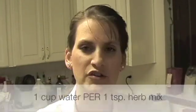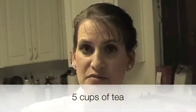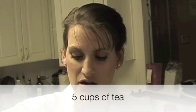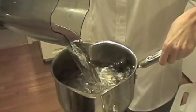Here is how we're going to make Cal's awesome liver flush tea. What we're going to do is use 1 cup of water per teaspoon of the powdered herb mix. You need about 5 cups of the liver flush tea in order to do the flush properly. Put it in a pan and bring it to a boil on the stove.